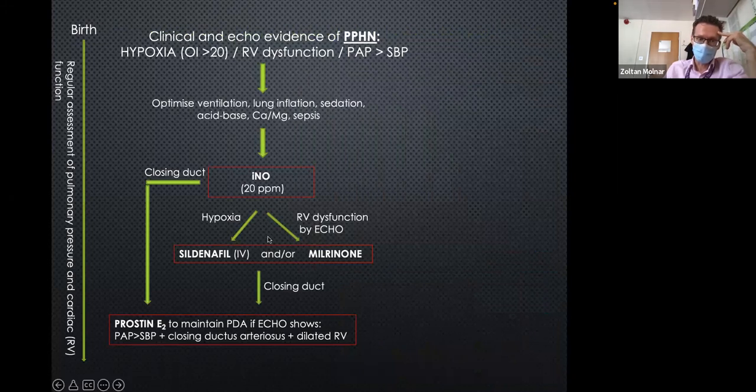So this is our guideline, which is the part of the pulmonary vasodilation and vasoconstriction bit: sildenafil, milrinone, hypoxemia, and if it's RV dysfunction, and if the duct is closing. This is adapted from Neil. We use and actively manipulate the duct here. Obviously, this wasn't the case at this stage.